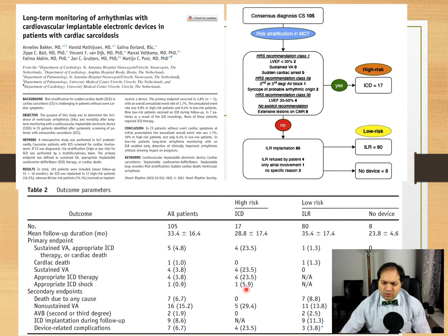What was notable is that we didn't see any sustained arrhythmia in the loop recorder group, and some of them got an ICD mostly because of AV block that they developed later on, and there were other concerns that made them have an ICD implanted. So the rate of appropriate ICD therapy and ventricular arrhythmia was 1.7% per year on average, and up to 10% in the high risk group, which is significant.